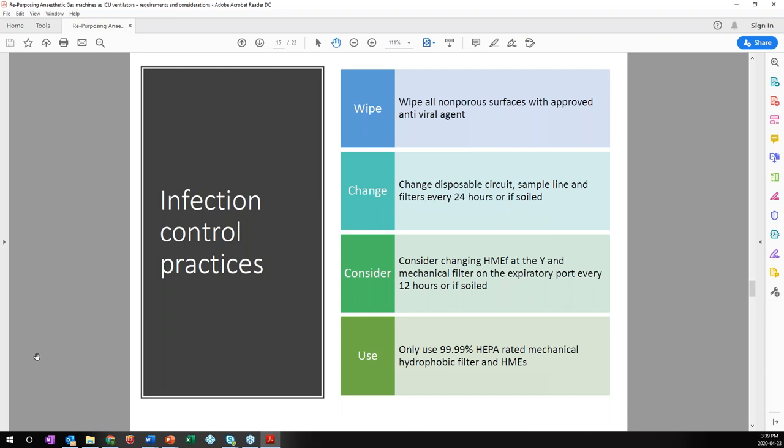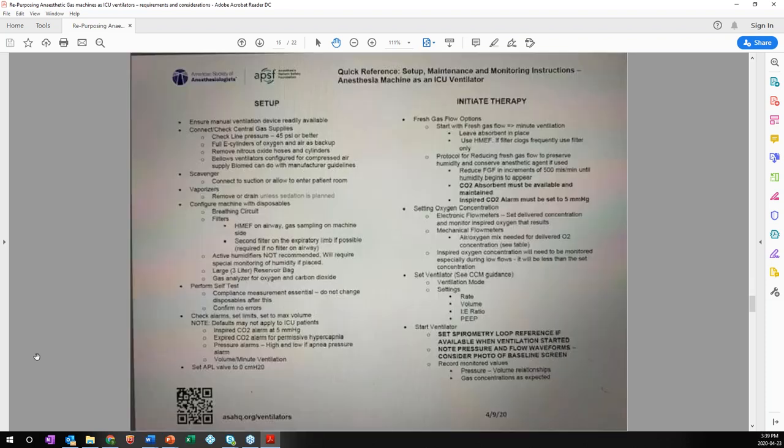I found a reference from the American Society of Anesthesiologists and the Anesthesia Patient Safety Foundation for off-label use of a gas machine as an ICU ventilator. This is a quick little card that you could use if you're not familiar with it, or if this is not part of your routine, to help develop a routine. There's a setup pathway, and there's an initiation of ventilation or therapy pathway. Obviously, you'll have to modify this slightly to the type of device that you're using.